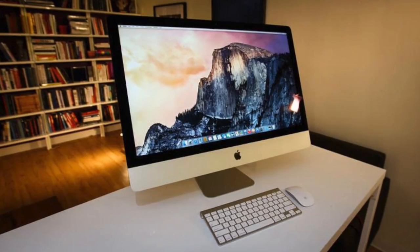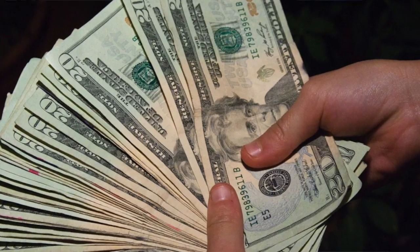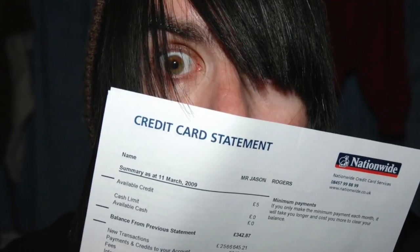Solution one is simple. You just go ahead and spend the money to purchase a new iMac, but that's a big investment and you might not be ready to make this investment today because first it costs a lot of money and maybe you want to wait a little bit for the next generation of iMacs.